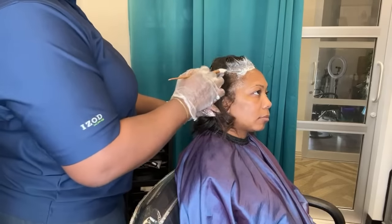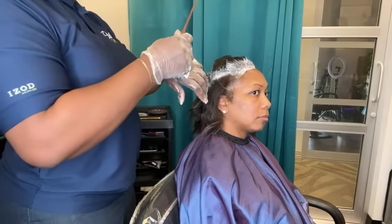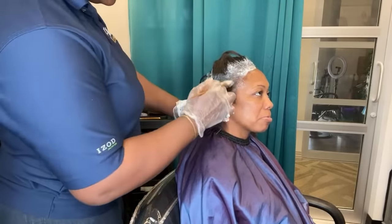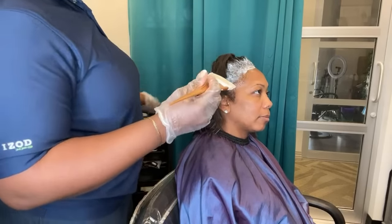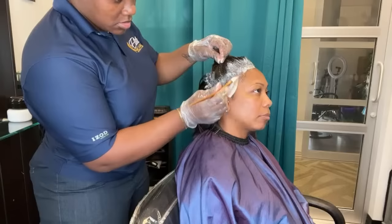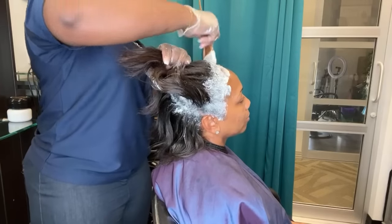Any others? That's it so far. All right, so we're almost done with that application. Are you burning or are you okay? I'm good. So she's good. She always does well with her relaxers anyway, so I don't even recall you ever burning on your relaxer. So if you notice how her relaxer is being applied, new growth only. All right, so now I'm going to apply it to her hairline.